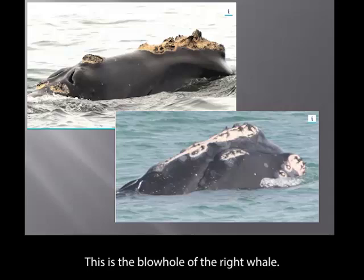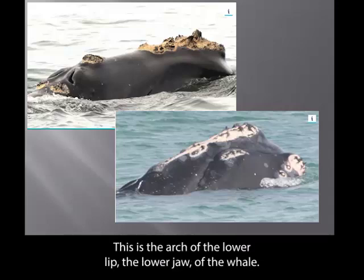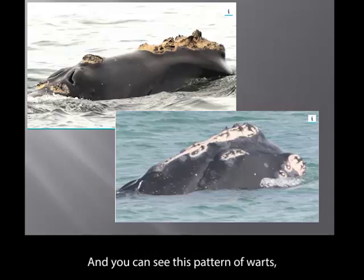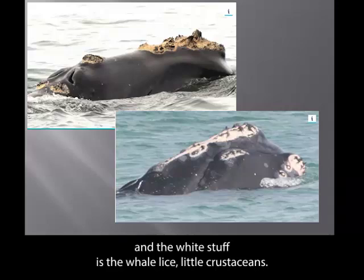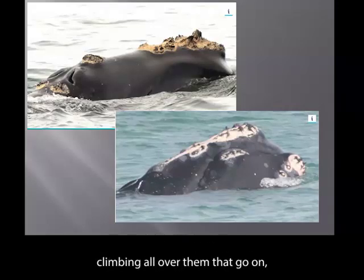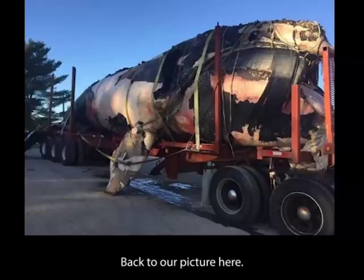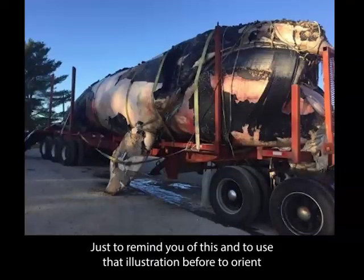This is the blowhole of the right whale. This is the arch of the lower lip, the lower jaw of the whale. So both of these whales are in the same swimming dynamic, and as you can see, this pattern of warts and the white stuff is the whale lice, little crustaceans climbing all over them. Those are stable and individual, so recognizable just like the other side of a fruit.